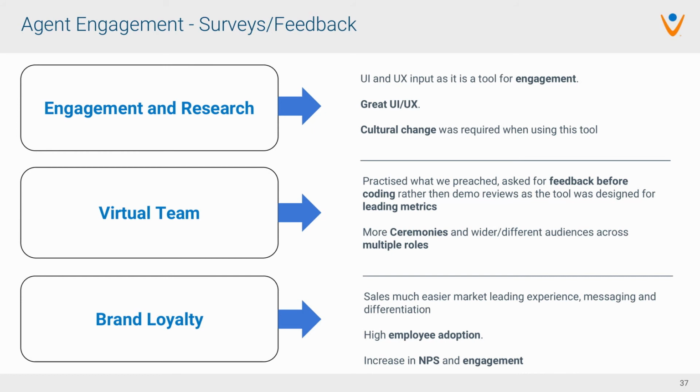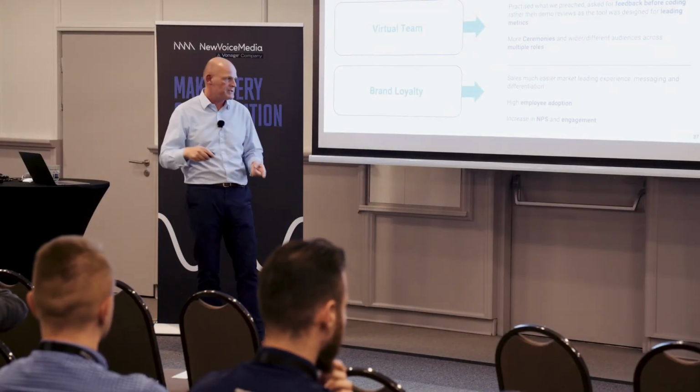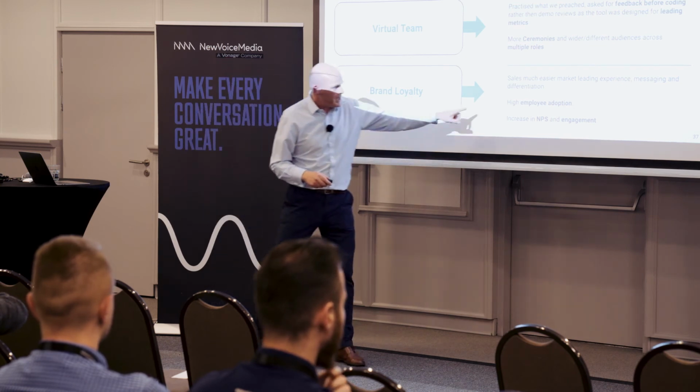But when you're writing an engaging tool, you need to engage your customers within there. So we kind of had more ceremonies within here, but it started to drive that value. What it also meant was, because we'd had all those conversations, engaging stuff at the start, the sales team had picked up the stories, and they could start to differentiate, which is a key part of customer experience. It also meant high employee adoption.